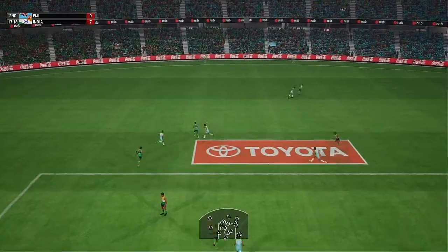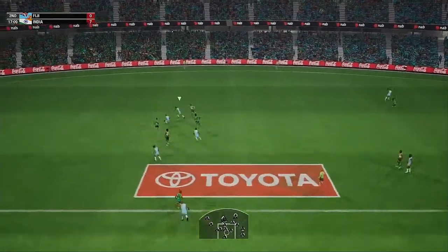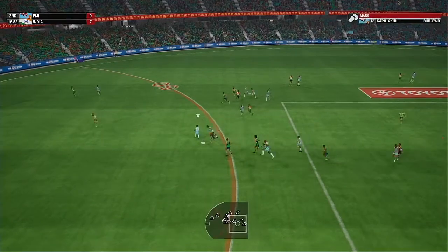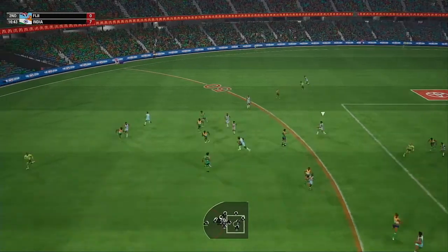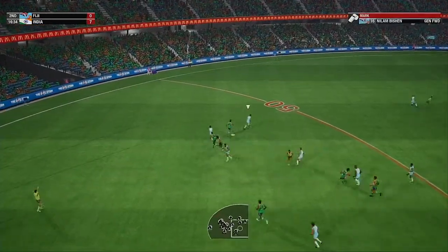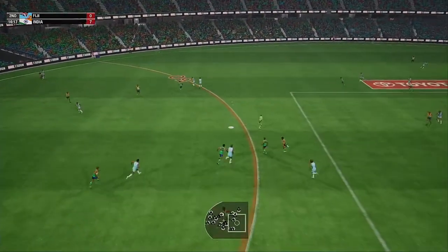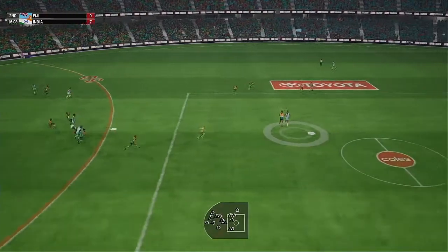Puts boot to ball. Well collected. Movement by hand. Slams it onto the boot. Simply outplayed his opponent. Goes with the kick. Takes a simple grab. Keeps the kick low. Dropped the mark he should have taken.